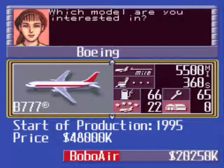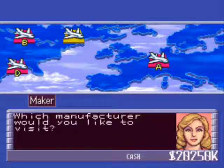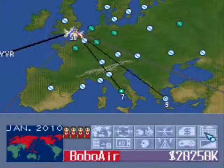Because I'll be able to use them right away. Thing is, you may be noticing, oh, you have enough money to buy the planes, Bobo, why don't you just go ahead and buy the planes? Well, you never know when a sale's gonna happen. It's very serious business, ladies and gentlemen of the jury.